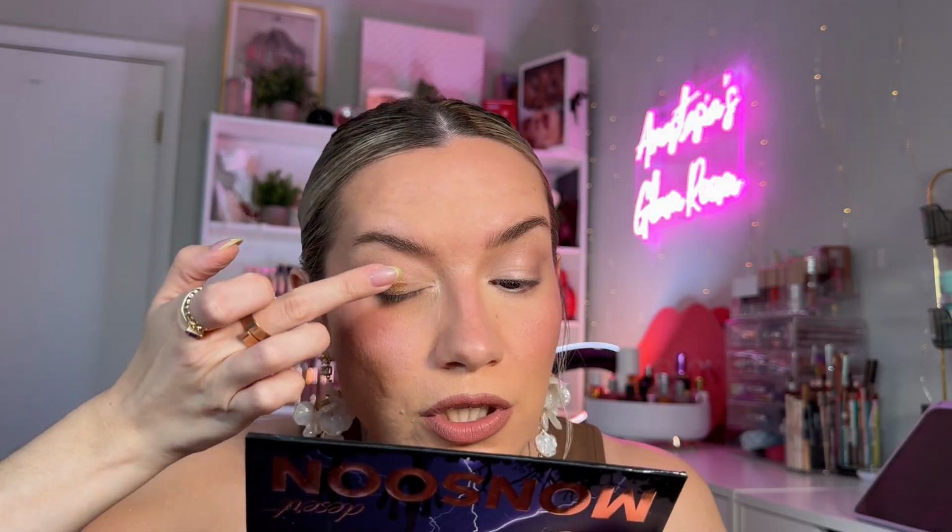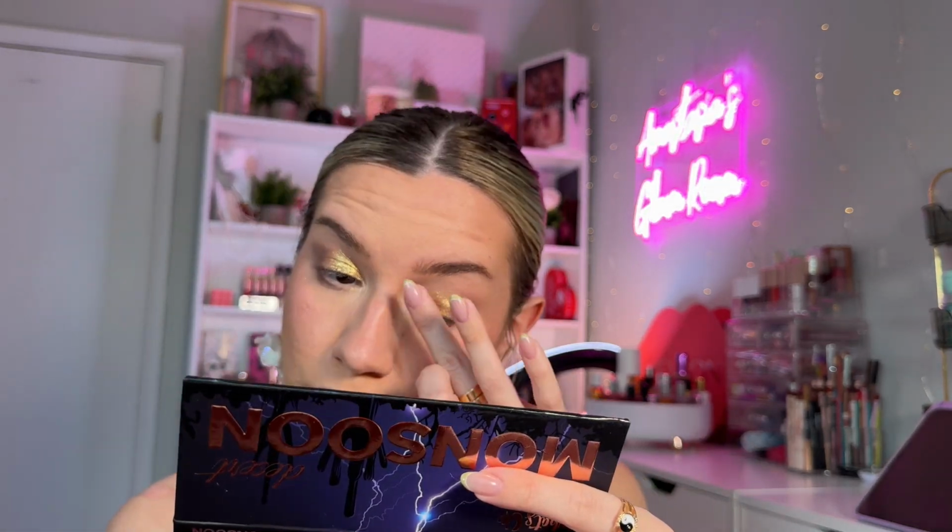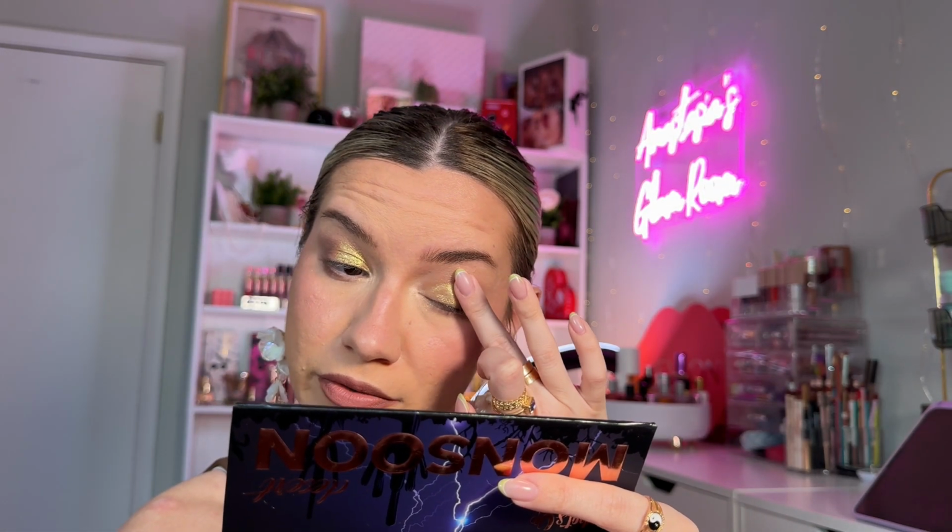It looked like gold. Yeah, it looks like a gold to green duochrome. Absolutely phenomenal. They have amazing shimmers. I love, love, love their palettes. Their palettes are very beginner friendly, I feel like. It's a one and done type of look palette because I just used two shades and it looks like a professionally done makeup look with a million different shades. So stunning. Cannot recommend this enough.